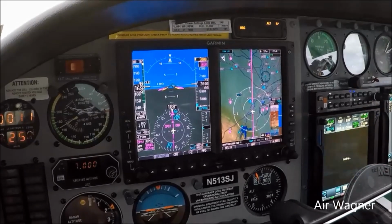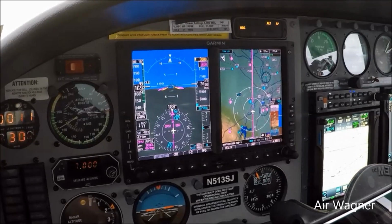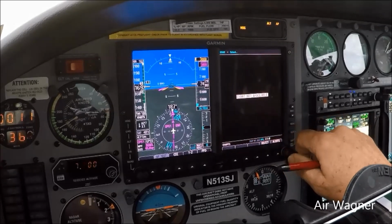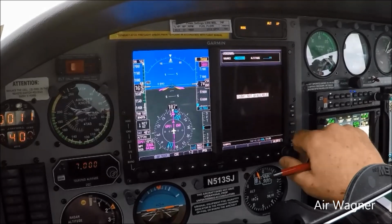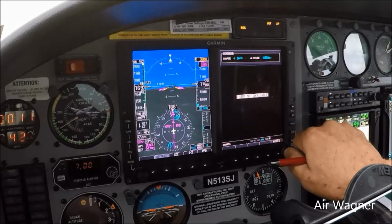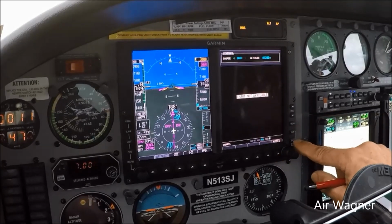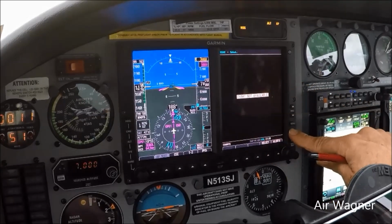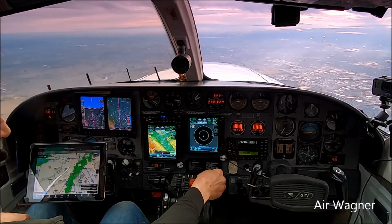And then we're going to go down and see what the minimums are. We're going to be doing a straight in, LPV 207. So let's go to flight plan, menu, set minimums, based on barometric pressure, 207. Enter, and it shows up right here.